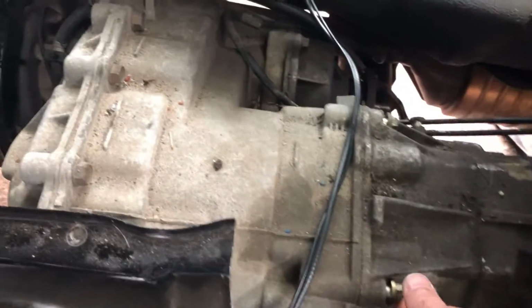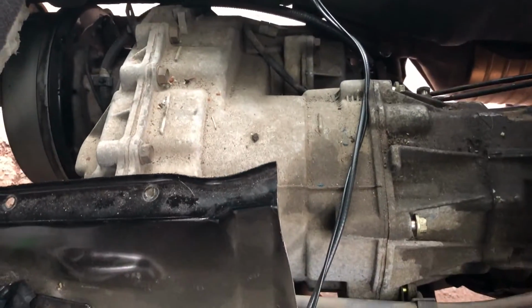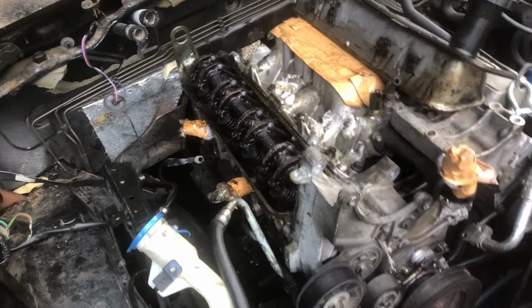So let's get to work. So actually cut into here just to make removing the transfer case a little easier. Okay, brief update. I am cleaning the valve cover, valves. We've removed the transmission and the transfer case. I'm selling those. And this is what I'm doing today. So this weekend, I think we're gonna be doing the swap, and we'll have everything ready for it.